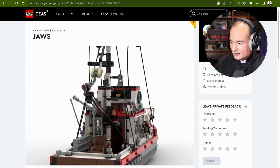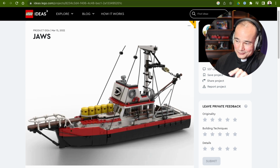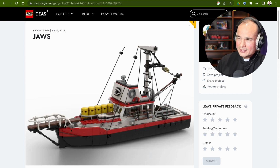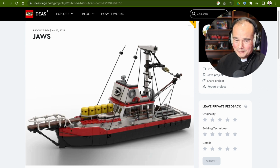There's lots and lots of little greebly stuff and ropes and it looks very close to the movie boat that we saw. Another photo shows the side of the boat, and it's also very colorful. It's got this red, black, white paint, and then you have these yellow, what I think are, how do you call that in English? Buoys? Beacons, yellow beacons. You throw them in the sea. Whenever you see the shark and you want to mark that spot, you throw one of those bright yellow beacons, and then you can always find that place later on.